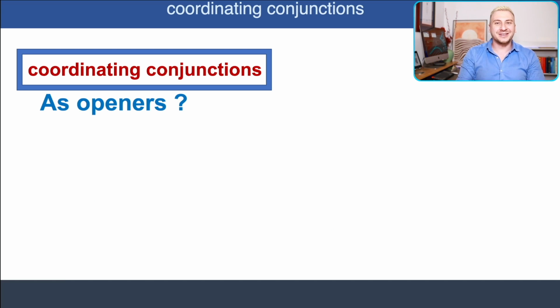As coordinating conjunctions join 2 groups of words, they're usually placed in the middle of a sentence. Therefore, we never use them as openers. Let's look at these examples.